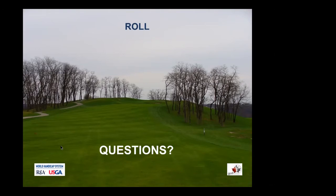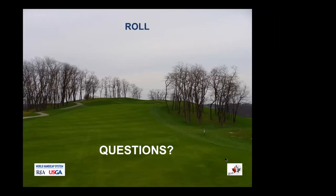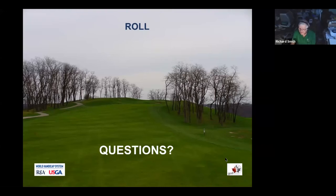I think that maybe answers a bit of the next one. On a par 5, can adjustments cancel out if the tee shot is uphill and the second shot has a downhill roll? Yes, or vice versa. Yes, in either case, that's what the cumulative would do. Okay, that's all the questions in the chat so far. Okay, thank you.